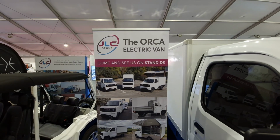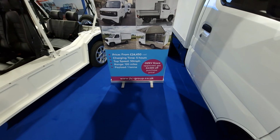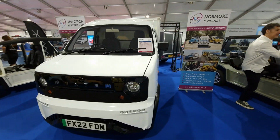So we have a range of vans. This one is the Orca. We have 2 others which we can use at airports, which have been very successful, but there are only airport applications. Anywhere you need a small van, you can use ours from JLC. That's excellent. So, would you care to talk a little bit more about what we're looking at in particular? So this is the Orca? This is the Orca, which comes in from China. It has a 1,000 kilogram payload.